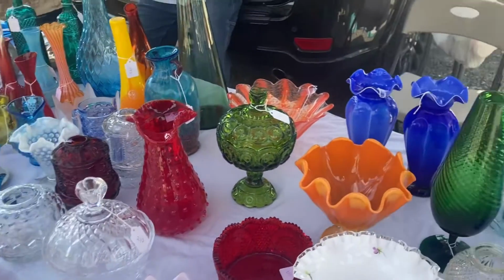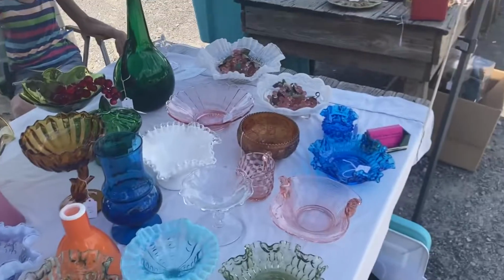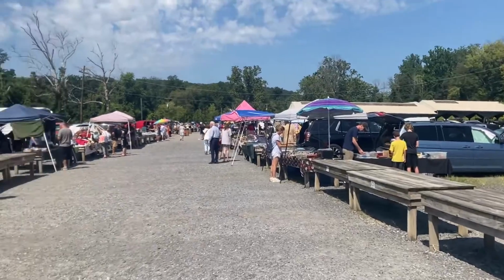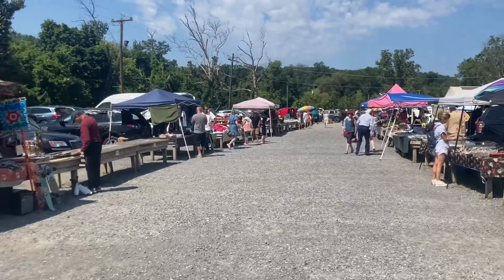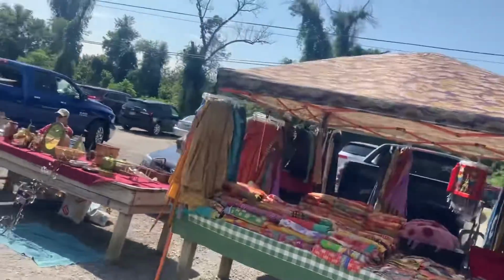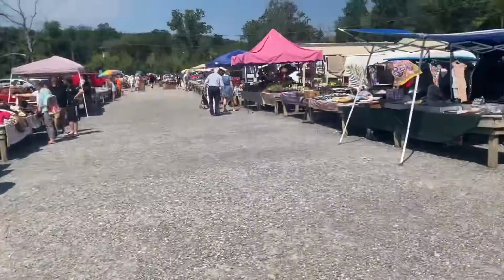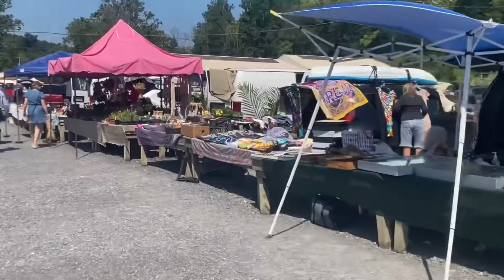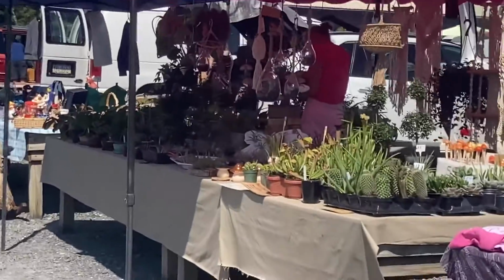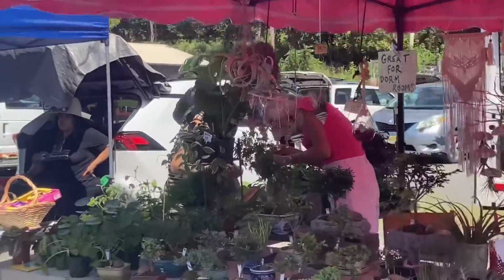These are just so colorful. More exhibition space. Nice clothing over there. And here they have some flowers. So there's a wide array of things that they sell at this flea market. Sometimes they even sell produce.